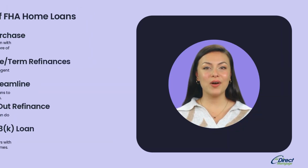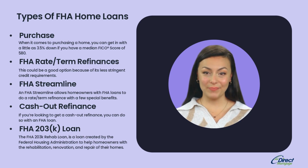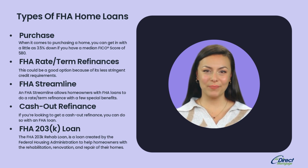Types of FHA home loans. There are several different types of FHA loans. The type of FHA loan you choose limits the type of home you can buy and how you can spend the money you receive. This makes it especially important to be sure that you're getting the right type of loan. If none of the following loan types match your goals, you might want to consider another type of government loan. We are now going to explore each loan separately.